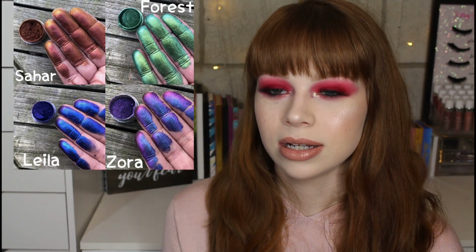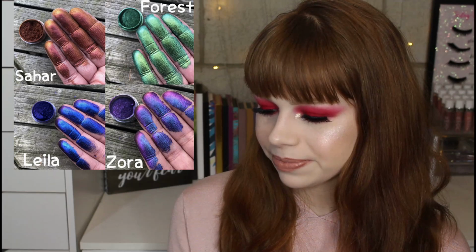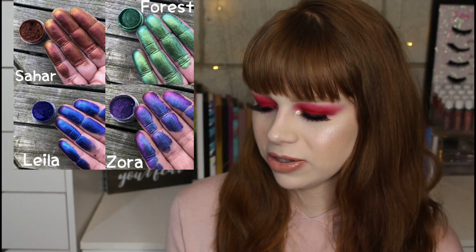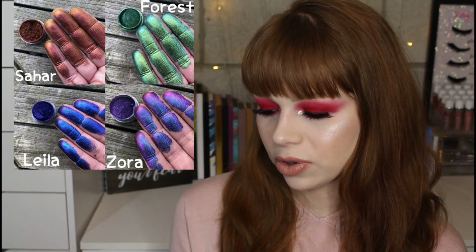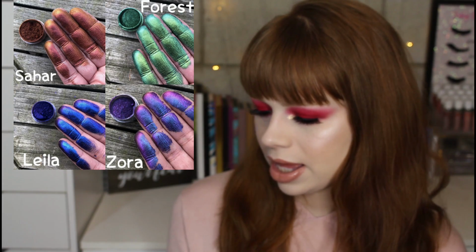Next, Blush Tribe came out with some new of their, I think, what are they called? The Titanium Dust pigments. And these look really, really beautiful. I have not tried any of the pigments from Blush Tribe, but I'm looking at these, and the shade Zora and the shade Forest, actually, really, the shade Forest is so stunning. I really, really like the way those two look.